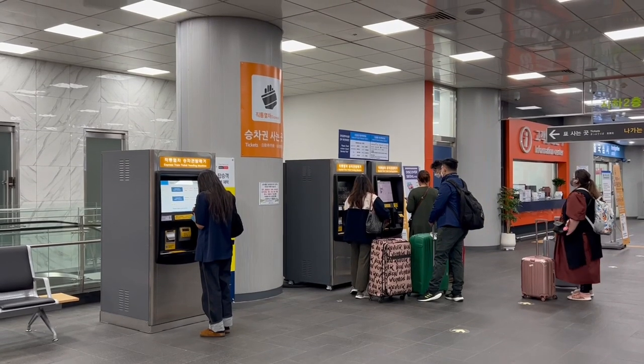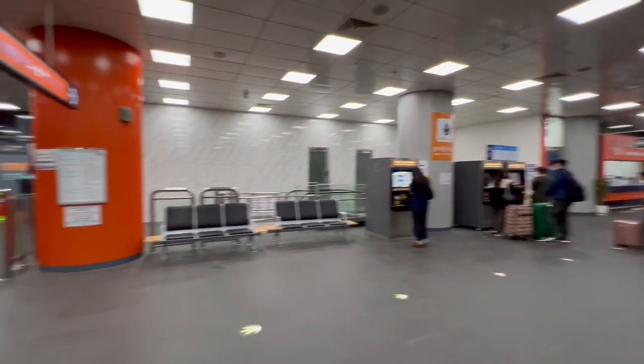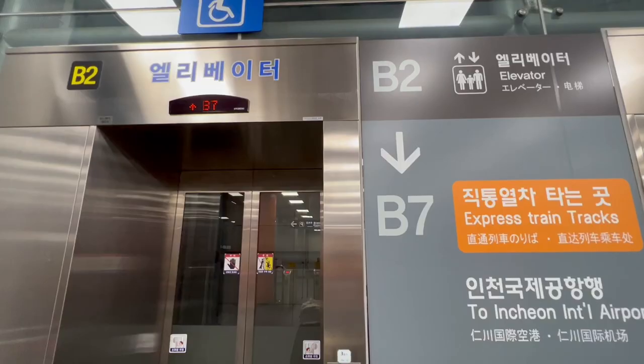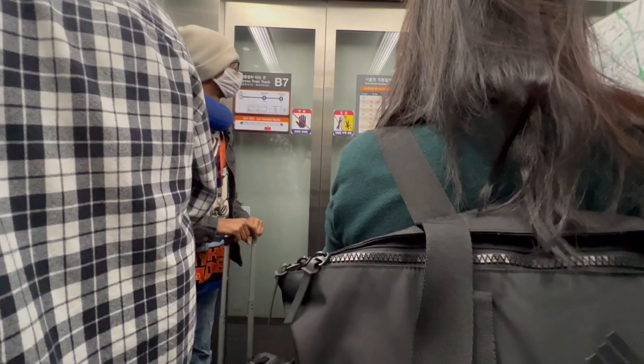Once you have purchased your AREX tickets, enter the gantry and head down to B7. Make sure you are in the right car or carriage.